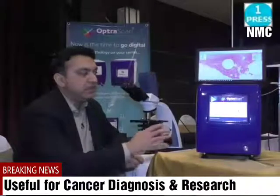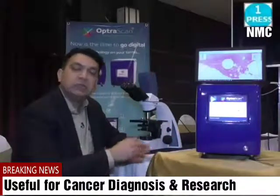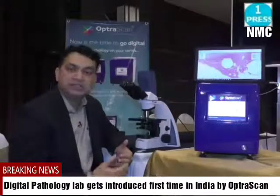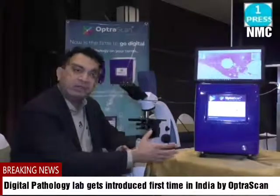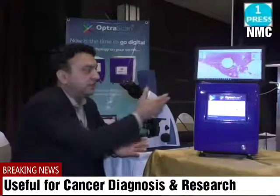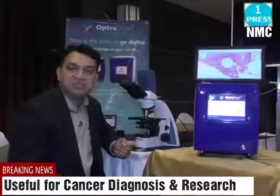Because of this, the device that is made completely in India, for Indians and by Indians, is useful to not only help get better cancer diagnostics, but also help physicians and pathologists give better diagnoses because now they have more tools available. They don't need to sit in front of the microscope all the time in their labs; they can be anywhere and look at these images on their iPads, laptops, and cell phones very easily. They can also give the diagnosis much more easily.